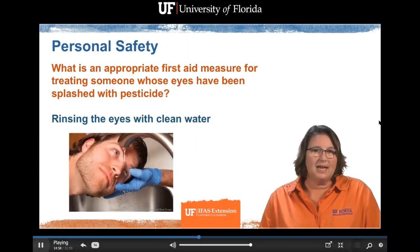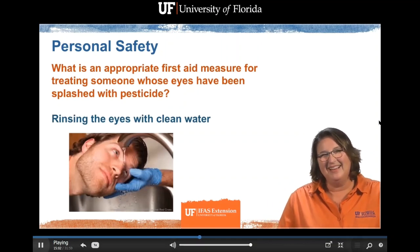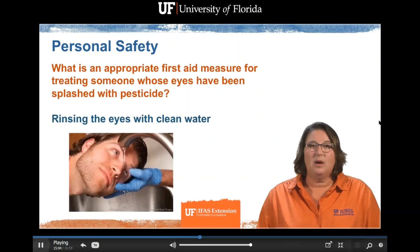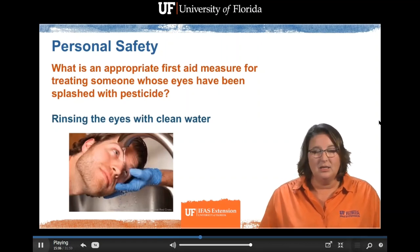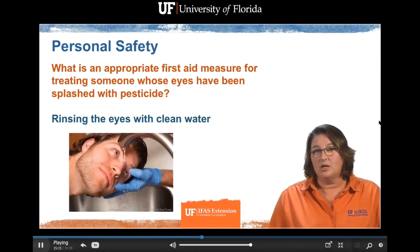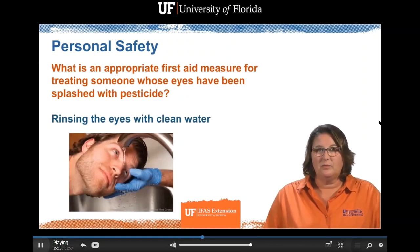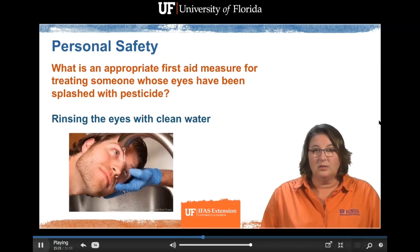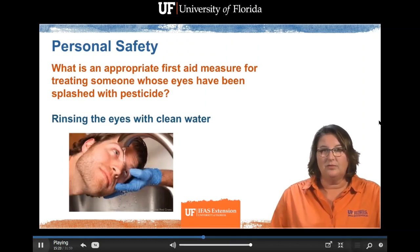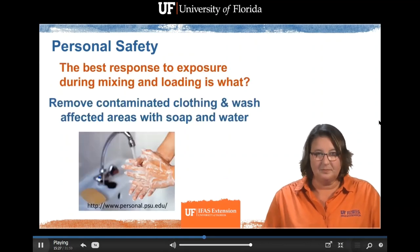Then you put on your PPE and clean the rest of the site up. If you get pesticides in your eye, this is kind of a common sense one, but you need to rinse your eye with clean water. If you get it on your hands, you rinse with soap and water. But if you get pesticide in your eyes, you need to rinse with clean water. A lot of the labels will tell you for how long, flush your eye for 15 to 20 minutes. Some of them will tell you you need to call or go see the doctor right away. Always refer to the label, but clean your eyes out with clean water.